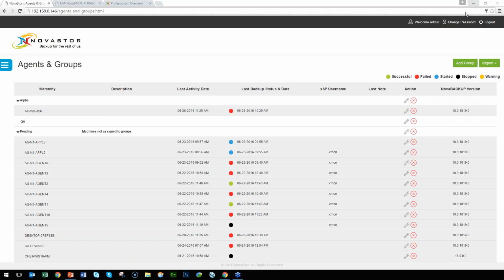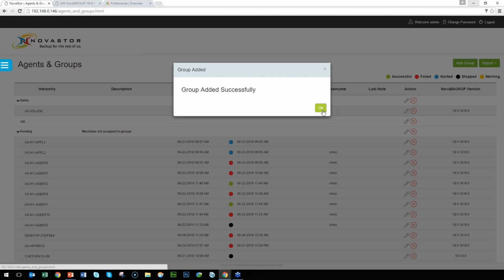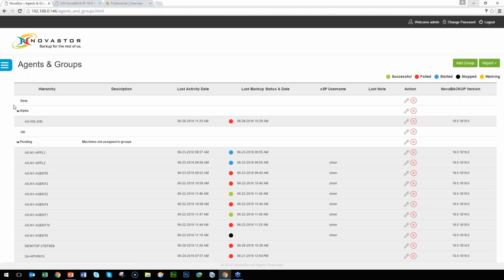Yes, that's right. So that'd be perfect for one of our partners that, say, manages 3 different companies' backups. So they could actually create a group for each company in this list. By default, your agents are always going to go to a pending group, but you can then create on the top right here your own groups. Go ahead and name one beta. Click add. Group added successfully, so you should see that at the top of the screen now. It auto refreshes that screen for you.